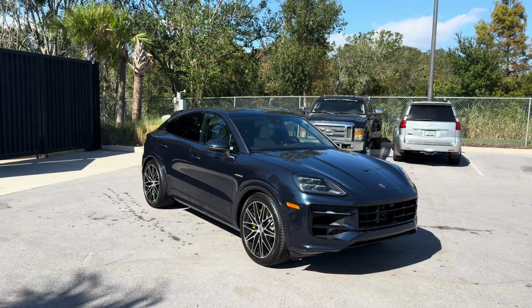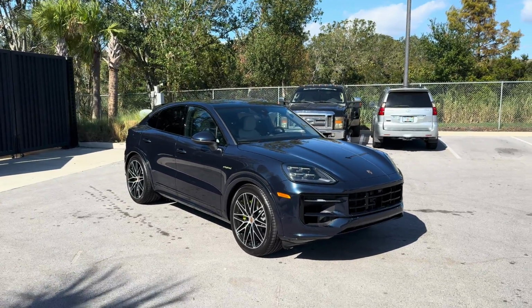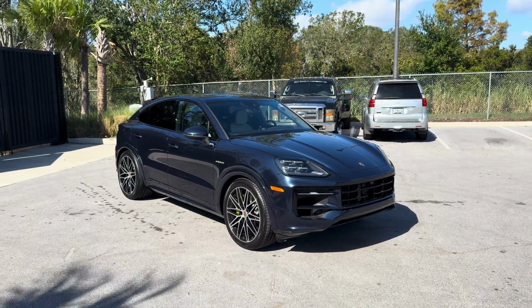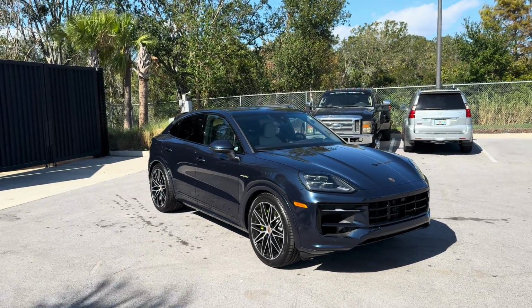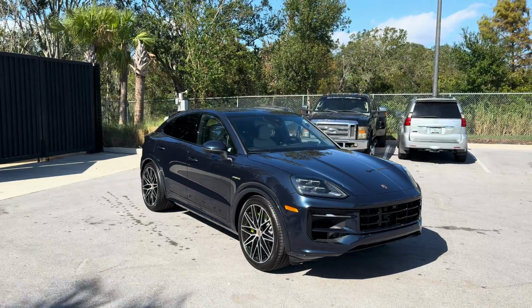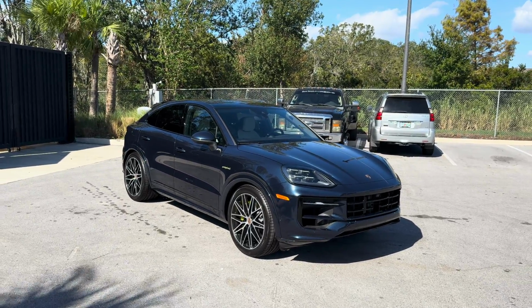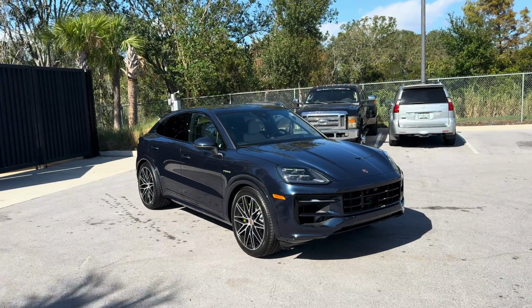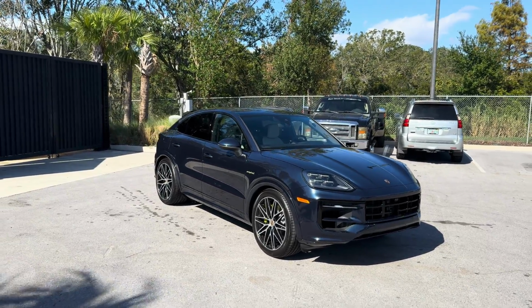The base 3-liter V6 is still a very strong power plant, cranking out 348 horsepower, 368 pound-feet of torque, enough to get the Cayenne to 60 in 4.7 seconds with an $85,000 base price. You can upgrade to the E Hybrid, which cranks out 463 horsepower, 0 to 60 time at around 4.1 seconds, with a base price of around $98,000.